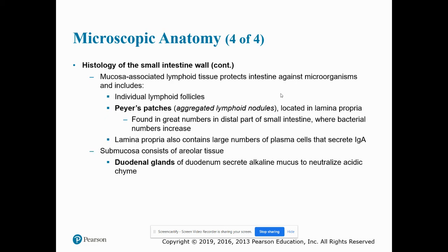There's also mucosa-associated lymphoid tissue that's going to protect the intestine against microorganisms. This is going to include individual lymphoid follicles and then Peyer's patches. And I hope you remember Peyer's patches because, again, we talked about this in the lymphatics chapter. And these are going to be located in the lamina propria. And they're found in great numbers in the distal part of the small intestine, the ileum, where bacterial numbers increase.